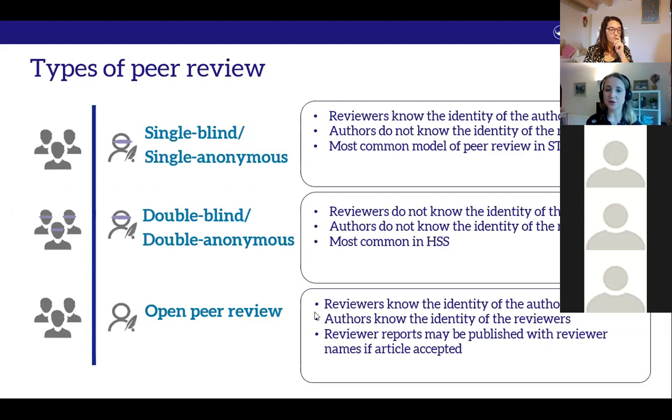There is a lot of discussion around peer review and the different types of peer review models. So I've just put the three most commonly referenced peer review definitions up on the screen. The majority of Taylor and Francis journals, and indeed most journals, use single anonymous or single blind reviews, which is where the reviewers can see who the author is, but the author doesn't know who the reviewer is. Double blind or double anonymous is where neither the reviewer nor the author know who each other are.